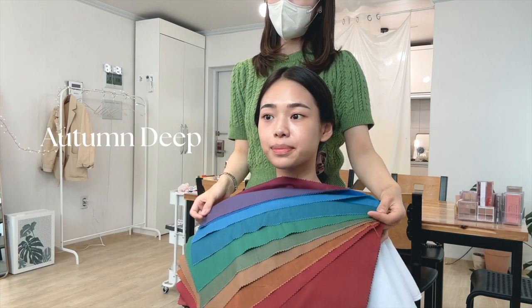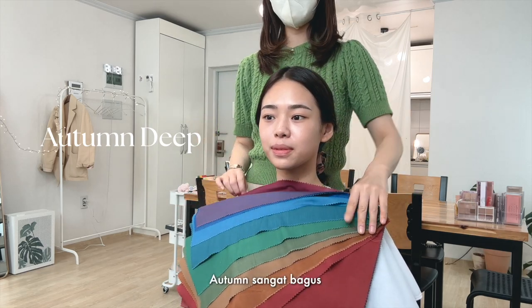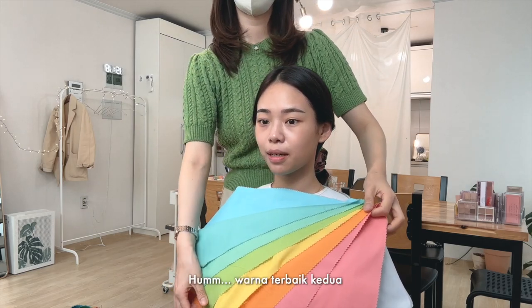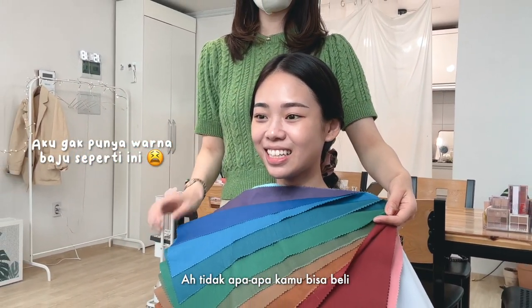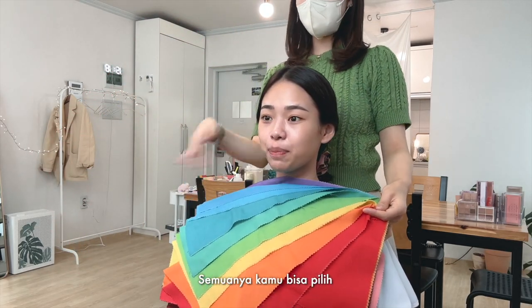This is autumn deep. And compare with the winter. Autumn is really good. Oh, so this is my color. Second best one. Oh, second best. And this one is your... I don't have this type of clothes. I also don't have this type. Now you can buy it. This is number one. Everything, you can just pick it.